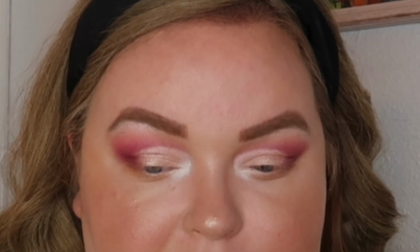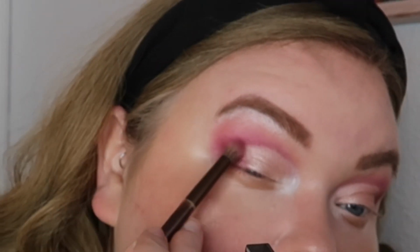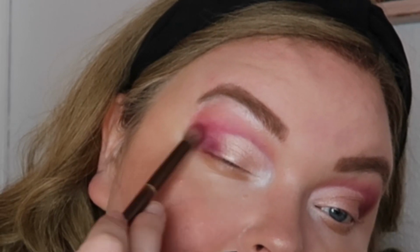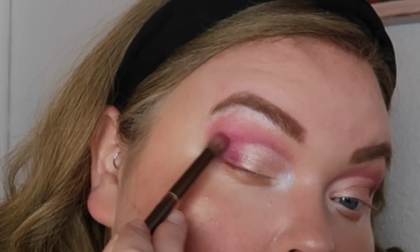And I think I'm going to just do one more thing. I take my brush, and the one that we did, the Not a Fact, this purpley color, and just kind of fan out the edges here a little bit. Blend it a little more, just so it's not so harsh.